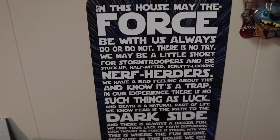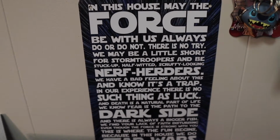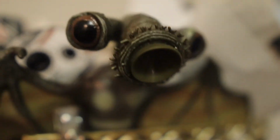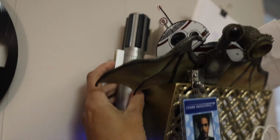I'm sure you've seen signs like this for various geek genres. They come in all different sayings. We got a young Han Solo, Iron Man, and Captain Marvel. We have a Baby Yoda bag. We have a Tony Stark ID card in case I need to get into their facilities. We have a Mynock from Galaxy's Edge, a BB-8 cardboard thingy, and I think this is a lightsaber light. It has a remote control also, which I can't locate right now. Oh, there we go. You can change it to different colors.